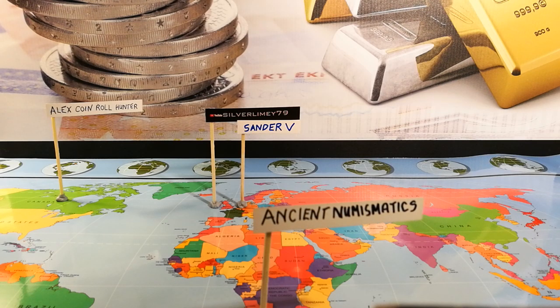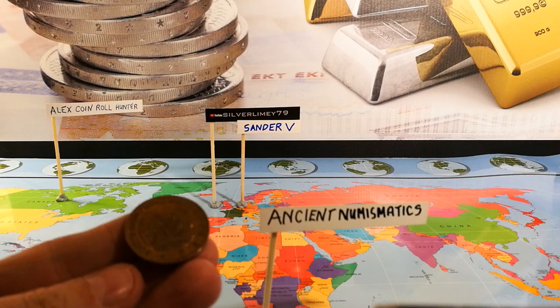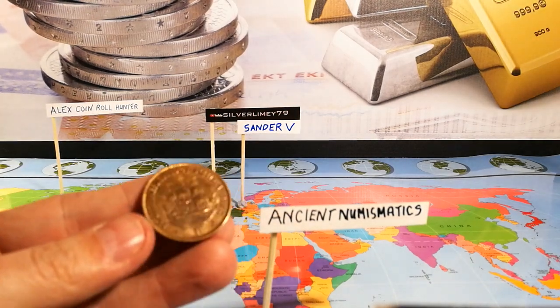The English arrived much later on, from about the 1800s. Might have just been just before the 1800s, but the majority of the time, once they'd taken possession of South Africa for the second time, obviously they started to use sterling coins, but there was no official coinage in South Africa until much later on down the line. So I've got some stuff here which has come from Ancient Numismatics.